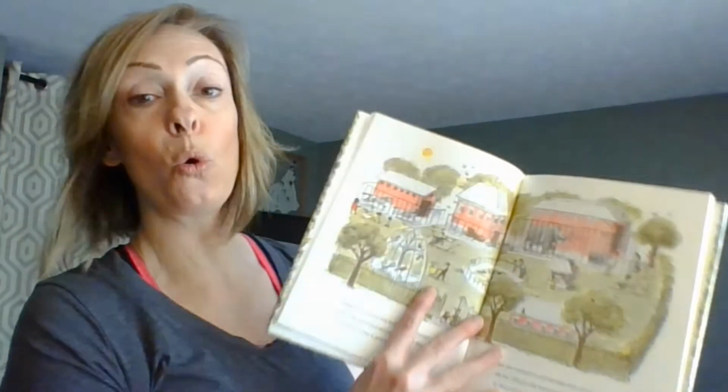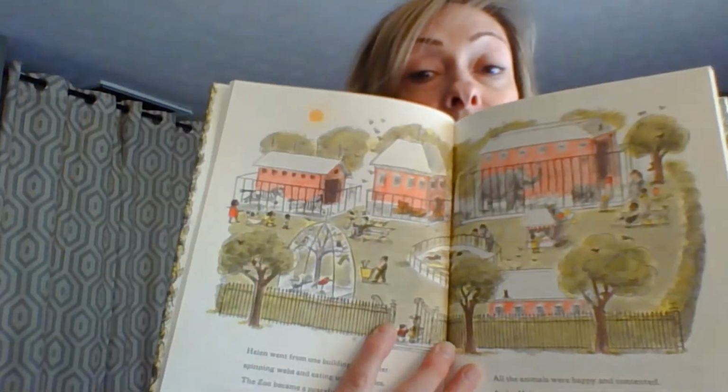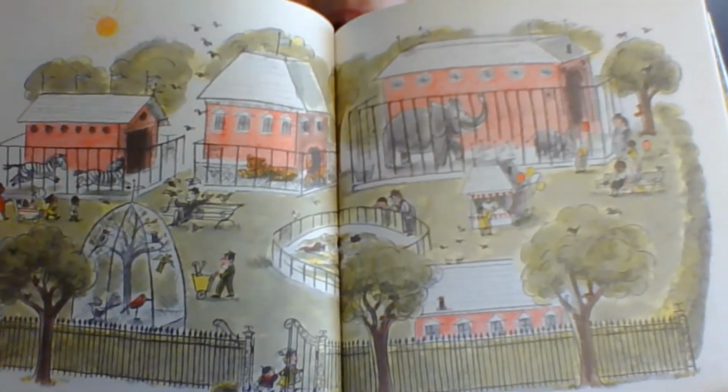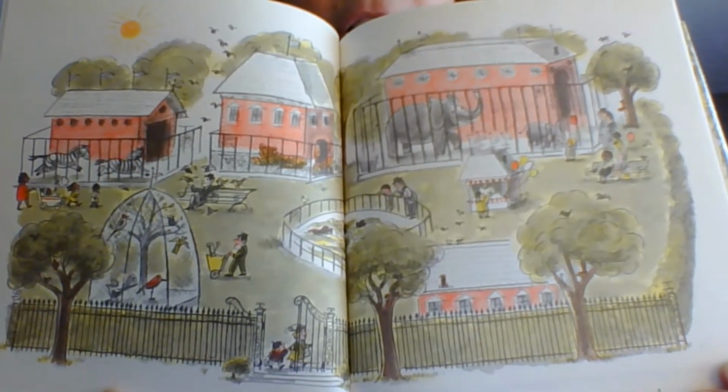So here's the whole zoo, and they are really happy. But can we find Helen? You'll have to tell me if you can find her.